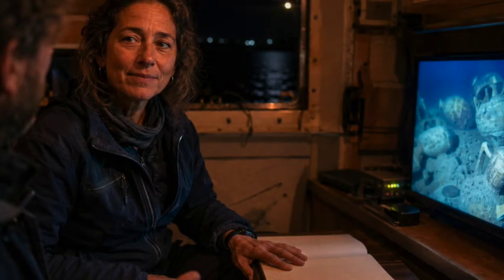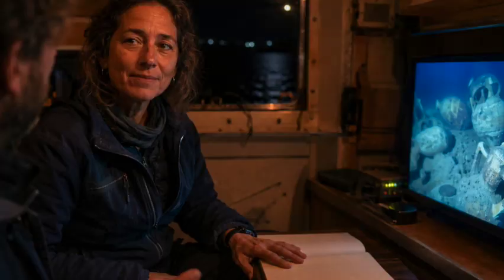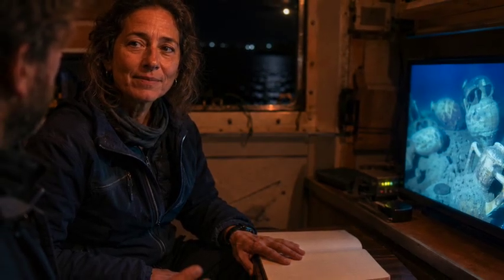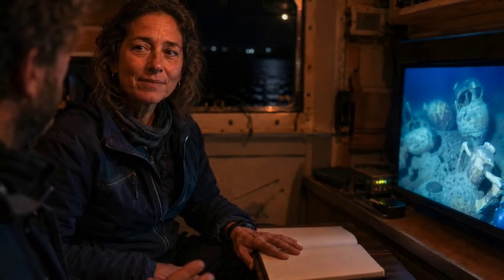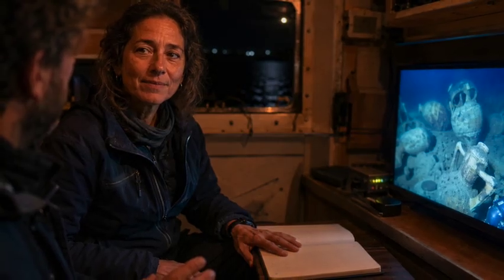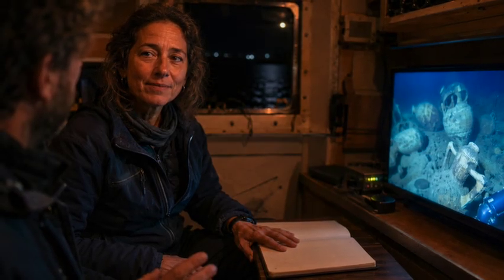Mazara del Vallo is now a low band of light. The city has lived by the sea through Phoenician, Greek, Roman, Arab, Norman, and modern centuries. Though the people within each century simply woke, worked, ate, traded, repaired nets, told stories, and went to rest. The wreck below belongs to one chapter, but the water above it has touched them all.